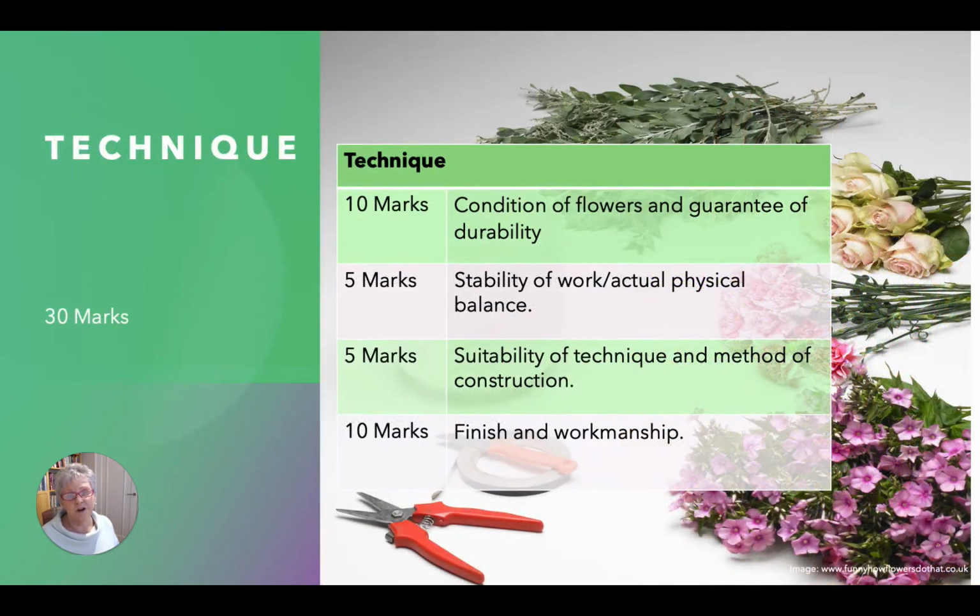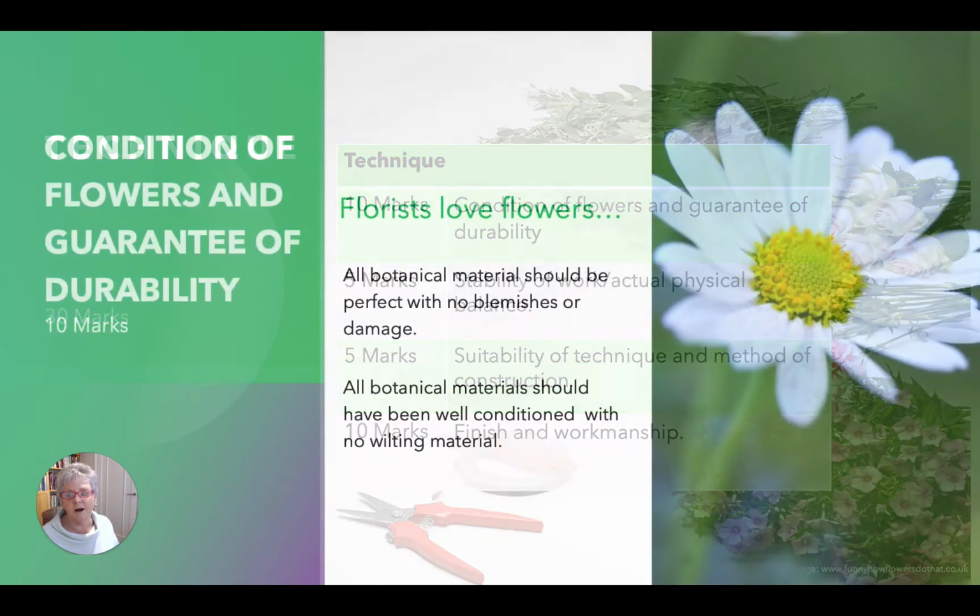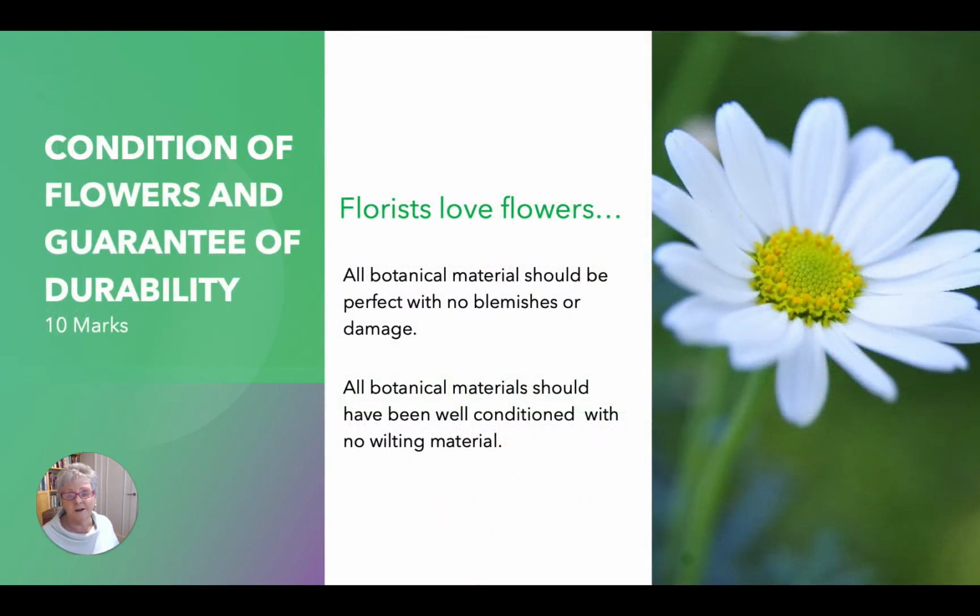So in floristry competition, there are 100 marks in total, and technique has a whopping 30 marks of these. And this is broken down by 10 marks for condition of flowers and guarantee of durability, 5 marks for stability of work and actual physical balance, 5 marks for suitability of technique and method of construction, and 10 marks for finish and workmanship. And we're going to start by looking at condition of flowers and guarantee of durability, which holds 10 marks.